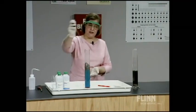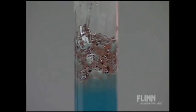Now you can really see the red solid. You can see that the aluminum foil has almost disappeared. There's some that has settled to the bottom there, the gas and so on.